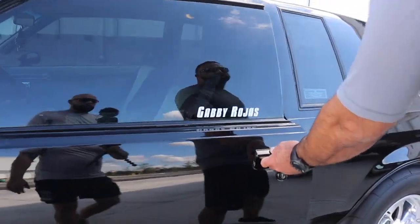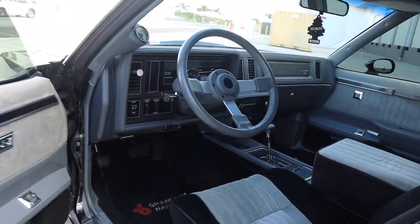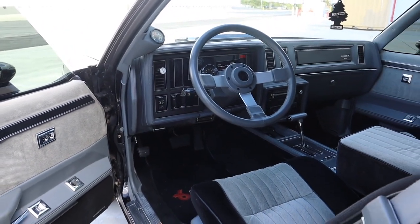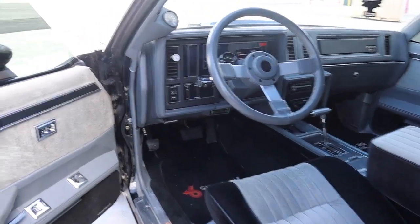Look at the interior now. I don't have too many changes. I try to keep it as close to stock as it was, because I didn't want a race car. I had my other race car, a white one, that had a bunch of gauges. This one, I just keep it simple. This is the important thing.